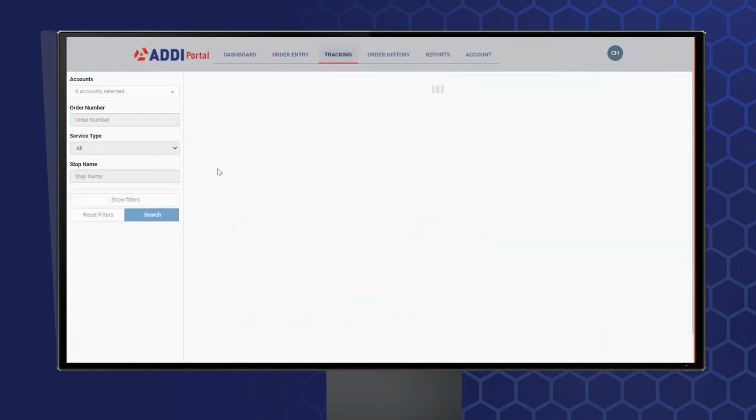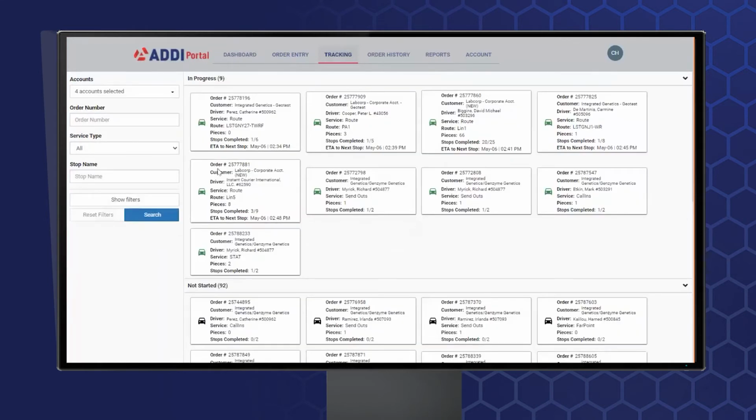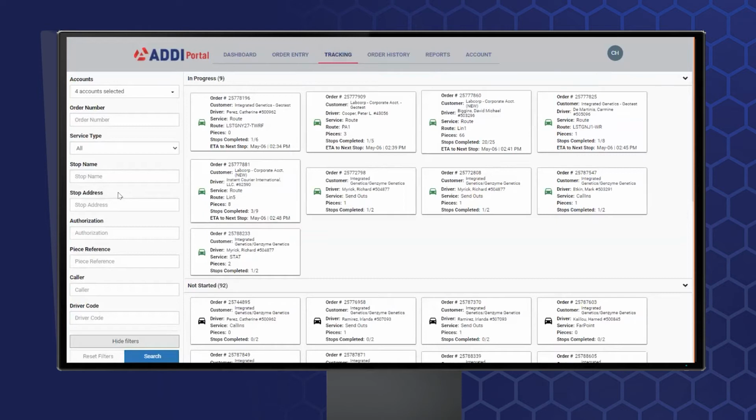Jump over to tracking, and our tracking section was designed a little bit differently. On our tracking page, we have today's information only. And one of the key features that we've added here is that you have access to all accounts on one screen. If you want to drill down to only a single account or a single order, we do have filters here on the left for you to do so. But our goal here is what we're calling beyond maps tracking, to give you all the information that you need on a single screen without having to watch the cars move around on a map.